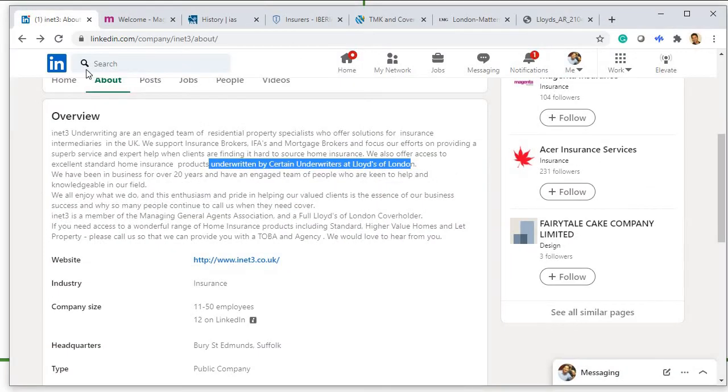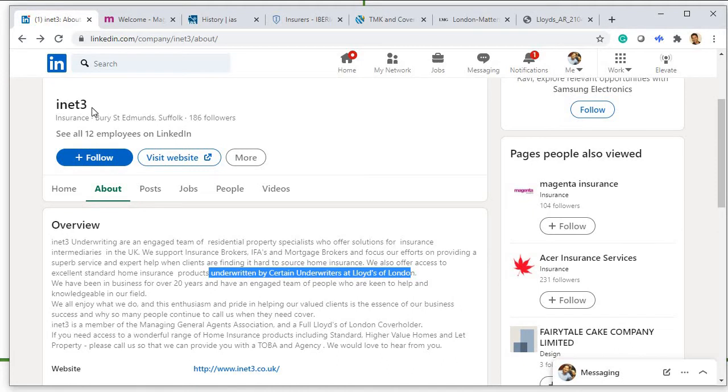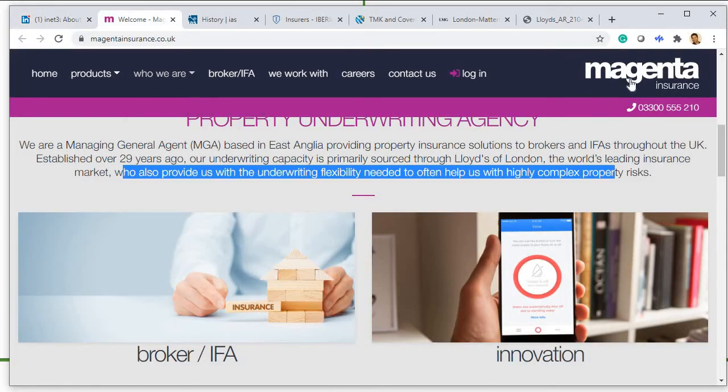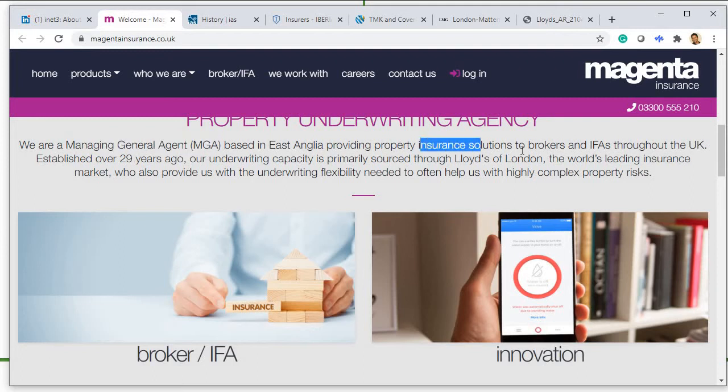Okay, cool. Let's see some examples of these cover holders. This is a LinkedIn profile of iNet3. In their overview, they mention that they offer access to an excellent standard home insurance product underwritten by certain underwriters at Lloyd's of London, which means that they are a cover holder with underwriting authority from some of the underwriters at Lloyd's of London. If you open their website, I think they have changed their name or might have been acquired by Magenta Insurance. Here they say that they are a managing general agent providing property insurance solutions to brokers and IFAs throughout the UK, established over 29 years ago. Their underwriting capacity is primarily sourced through Lloyd's of London, the world-leading insurance market, which also provides them with the underwriting flexibility needed to help with highly complex property risks.